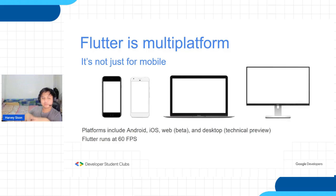Now, to start, Flutter is multi-platform. Flutter is not just for mobile apps. It has support for Android, yes. It has support for iOS, yes. But now it has support for web as well, and even desktop. I've personally tried doing each of them. With iOS and Android, I was able to develop Flutter apps, which is the basic form of Flutter. Then if you activate web, you're able to launch it in Chrome. At the same time, for desktop, I was able to have this app. I can open it and close it like a usual desktop application, and it runs at 60 frames per second.